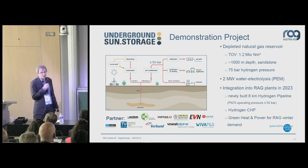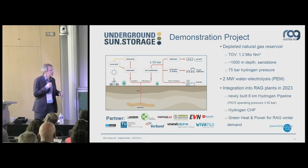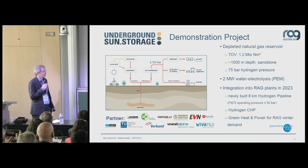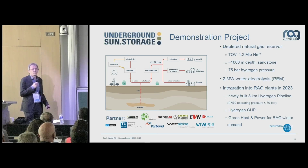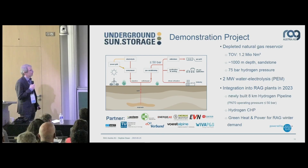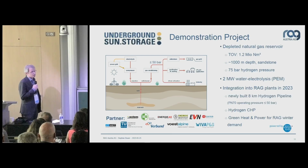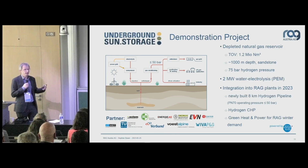And just a few weeks ago, we celebrated the inauguration of that facility. We had local politicians from Austria. We also had an open house party for the neighborhood. It's always important to integrate them and communicate with them. And that works out really fine because the neighborhood really likes the project because they think it's important for even their future.